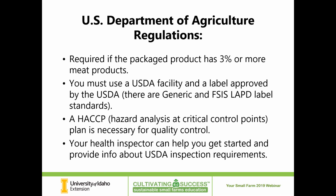There's also requirements for having a hazard analysis at critical control points plan. And again, start with your health inspector. They're the first relationship you should really develop, and then they'll be able to help you with the USDA and FDA requirements as well.